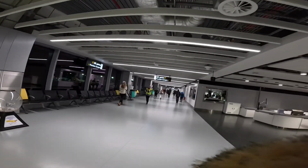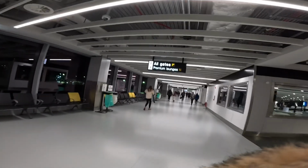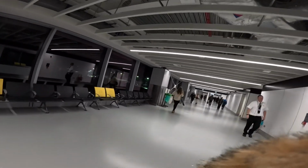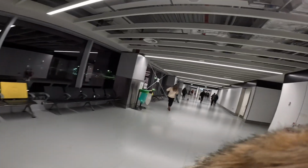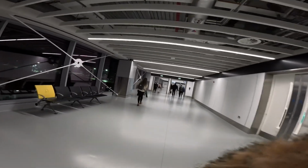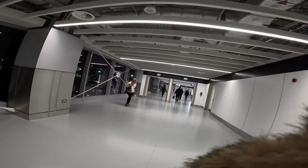I was through security in under 5 minutes that morning, thanks to the new scanners that are installed at Terminal 2. Ironically though, however, one of the lanes did break, so all our stuff had to be put onto another lane and pass through that x-ray. So a little bit of fun and games this morning, but through very fast nonetheless.